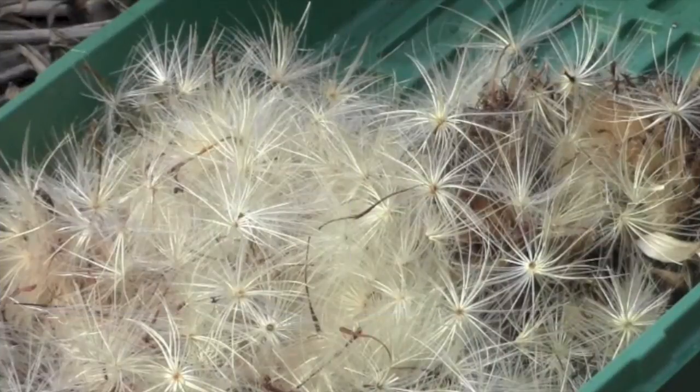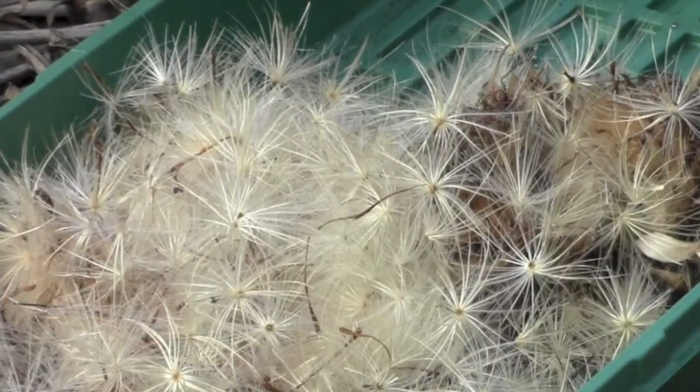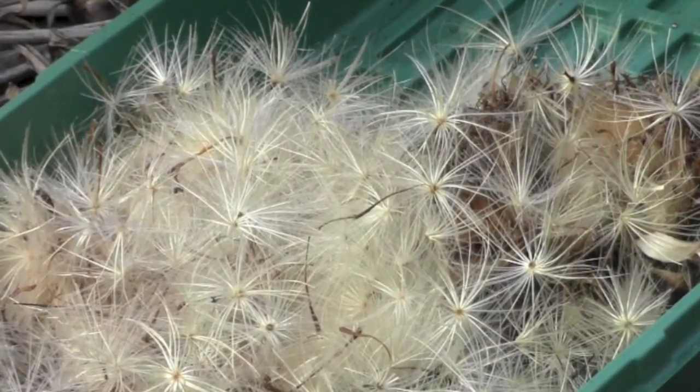Well, as I said at the beginning of the video, this is now October 14th, so that's 4 days after I took the flower head off of the artichoke. And as you can see, it has really fluffed up and turned into those things that would fly around in the air if it was outside in a breeze.